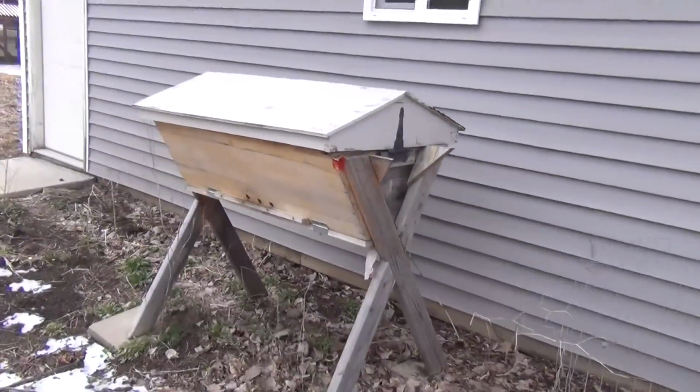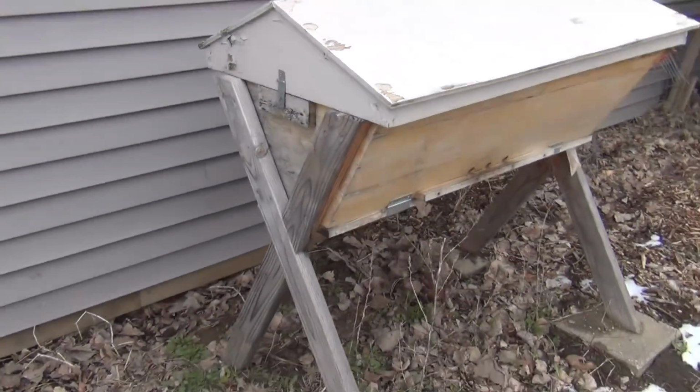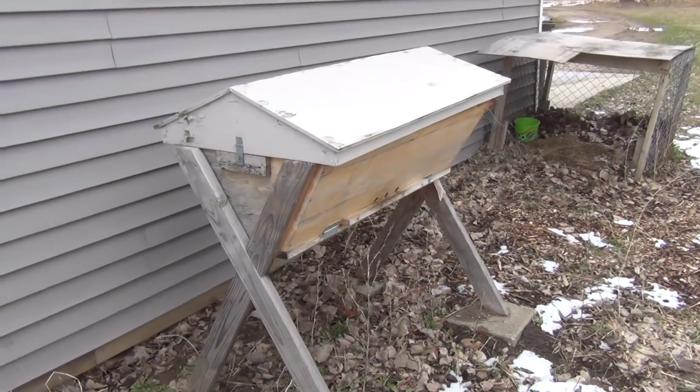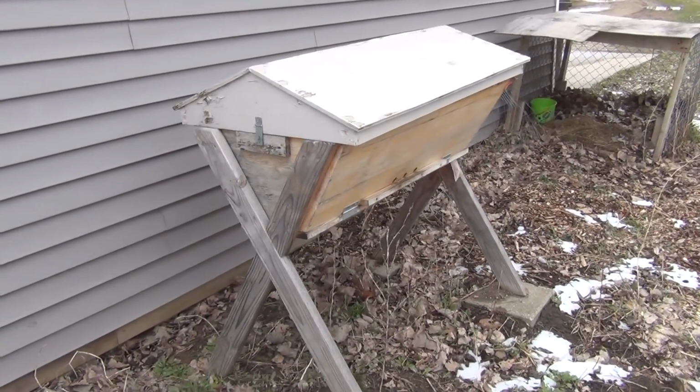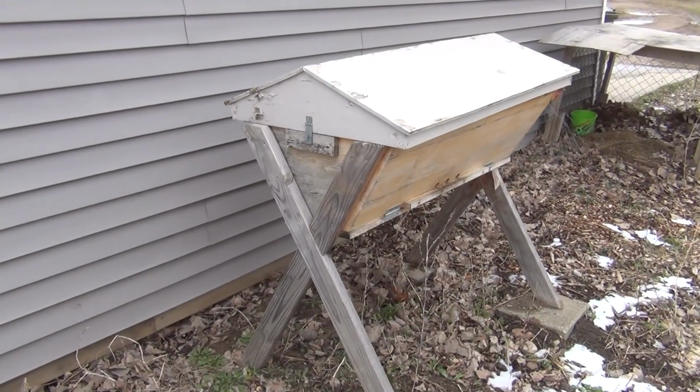This is our top bar beehive. This is actually built out of all reclaimed wood from an old picnic table. However, this could have been very easily built out of pallet wood also. Another thing that we could use that great resource for.